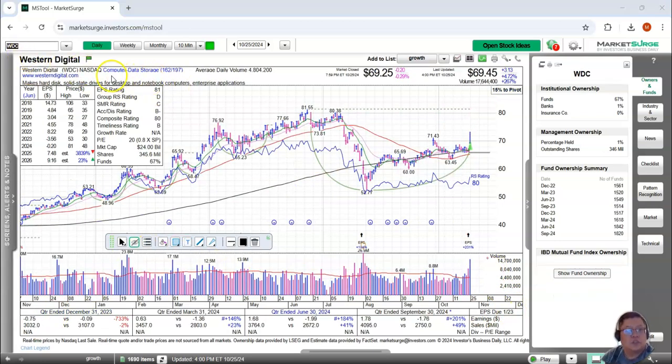This is Western Digital in the data, computer data storage. So we have this earnings gap out right here, but it did close at the bottom of the range. But overall, I always look at this as still positive as long as it didn't undercut the previous day. And here's the trend line, nice clean trend line here. Still comfortably above around the 70 level, 69.45. We'll see if this can move or not.